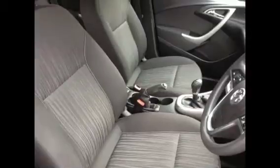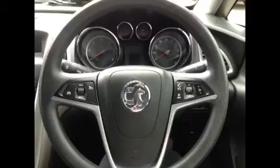Some of your interior features include cloth upholstery, steering wheel mounted audio controls, and a CD player.